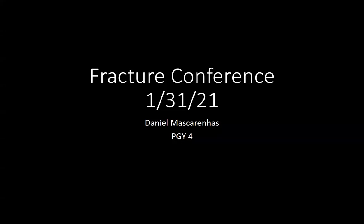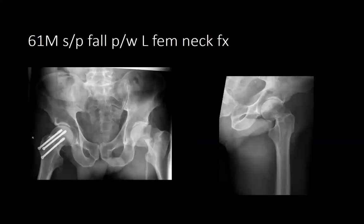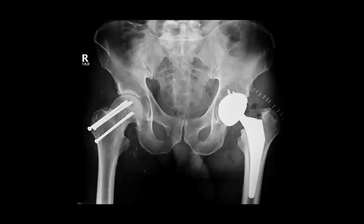Good morning. First patient, 61-year-old male, working to clean the snow over the weekend. He fell off some steps and had this displaced left femoral neck fracture. Of note, he does smoke half a pack per day, and 3 years ago had a non-displaced right femoral neck fracture fixed with cannulated screws. He was taken for a left total hip arthroplasty. He'll undergo a fragility fracture workup given his two femoral neck fractures.